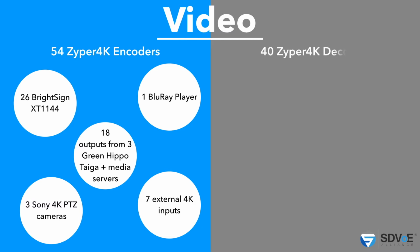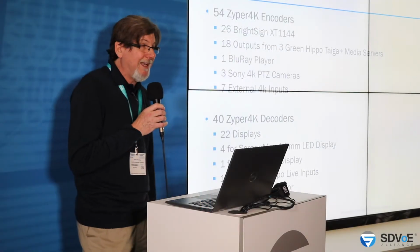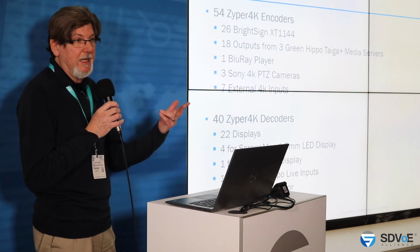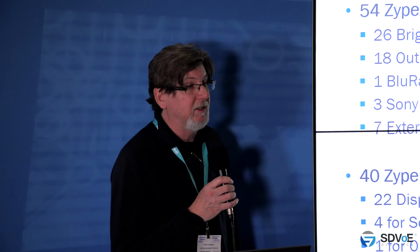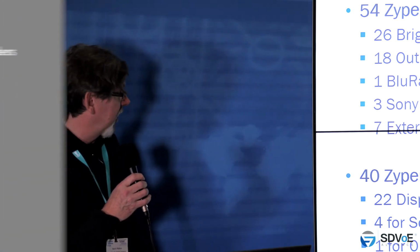Output-wise, or decoder-wise, there are 40 decoders in the system. 22 of them are for 4K displays around the store. You saw those in Charlie's presentation photographs. 4 of them are for that ScreenMax 10-meter LED wall, 1.5 millimeter pitch. That's actually being fed by 4 4K signals. It's not running 8K, it's running about 6K. Just because of the pixels and the physical size of the display. So it was more an architectural feature than it was some type of video standard.